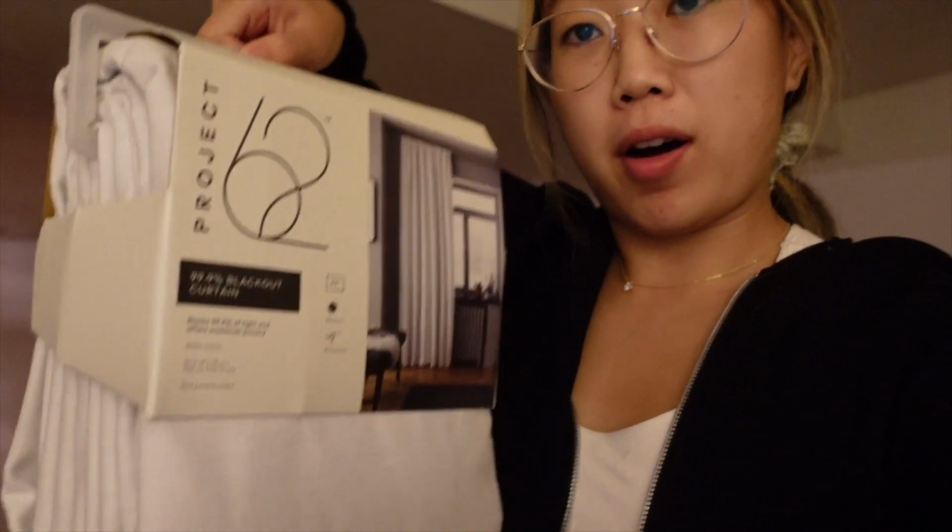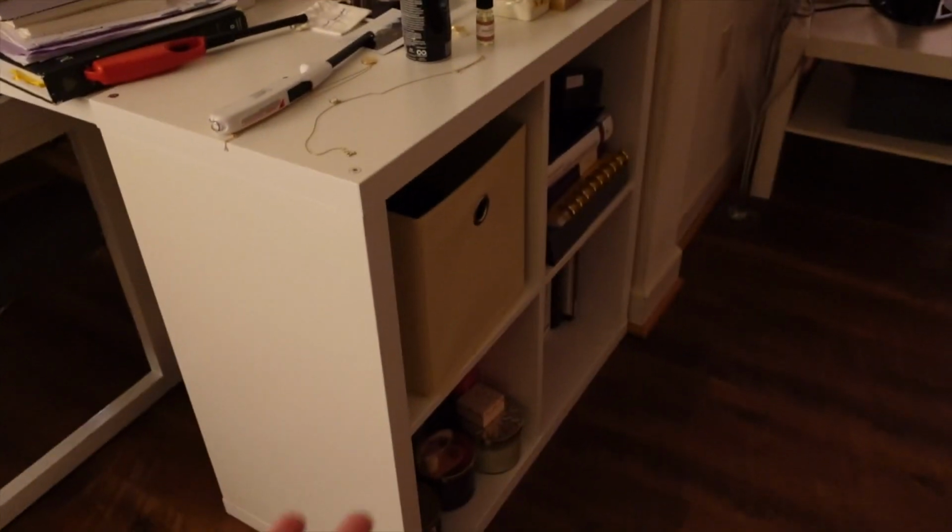Today I ended up going back to Target and I got the same curtains that I bought, but the actual length is probably gonna fit, hopefully. I'm gonna try it out now and see. I'm praying that it fits, but I'm gonna have to return the other one. And let me just show you guys what it looks like. I'm waiting to get this from IKEA, but it's sold out right now, so I'm gonna have to show you guys the whole finished look of my changed room in another video.